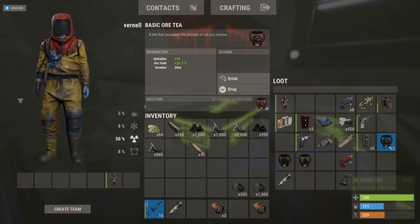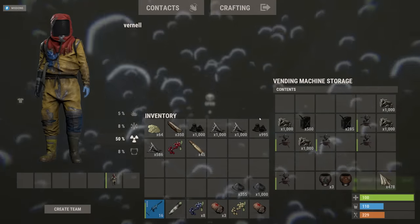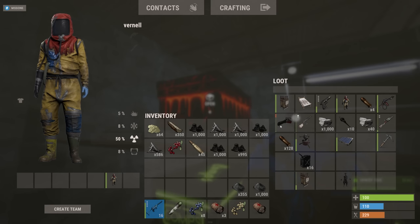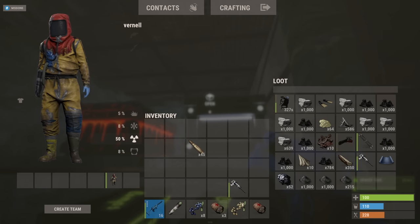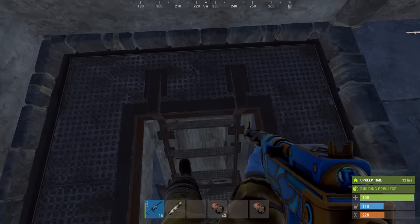I got advanced ore tea, basic wood tea, basic ore tea. Hold on. Pure ore, advanced wood, basic wood, basic ore, advanced ore. I need to research a chainsaw, which is also really important. Oh my god, I don't know what to do. 2,200. Well, do we need 2,400, right? I'm going to go hit one bloody node, or two nodes is all I need to hit, right? 300. Yeah, I just need to hit two nodes. We won't use the tea yet. Two nodes. I've never utilized berries so much, guys.